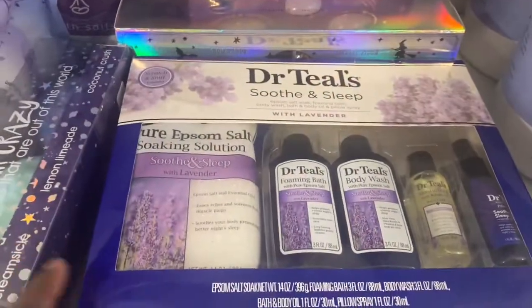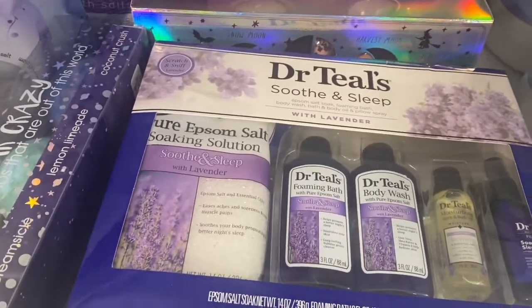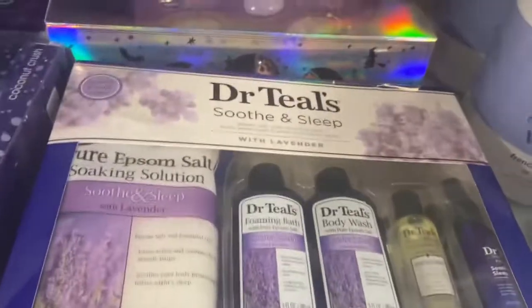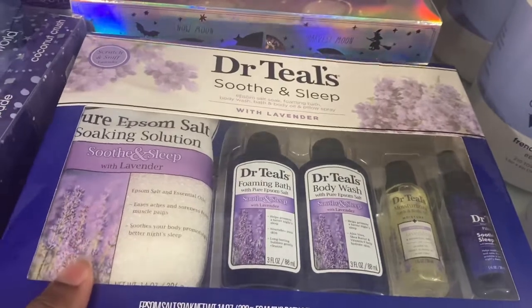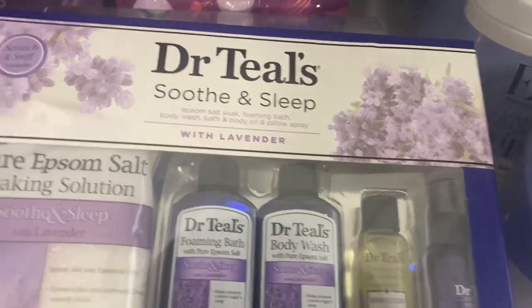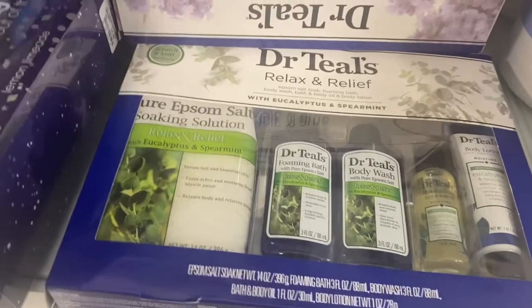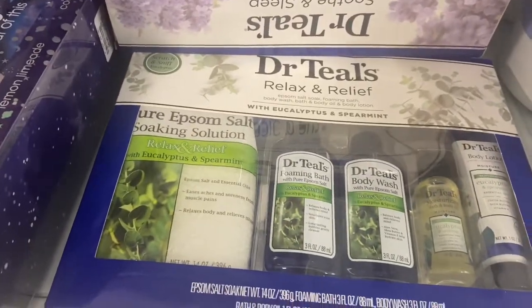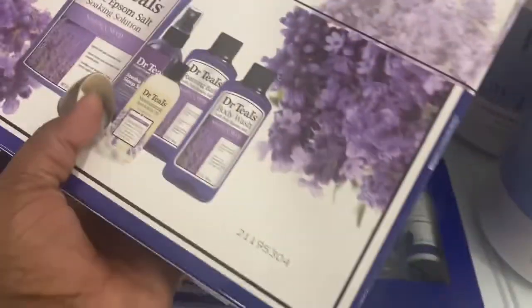Over here we have a set of the Dr. Teal's brand here, like shower gels and stuff. So we have the Epsom salt with lavender scent. Yes, it has two shower gels on here. And an essential oil and another spray just to promote, you know, relaxation and stuff. And we have the eucalyptus and spearmint here also. Really nice. How much is this? Low price. Oh, it's $6.99. That's not bad at all.